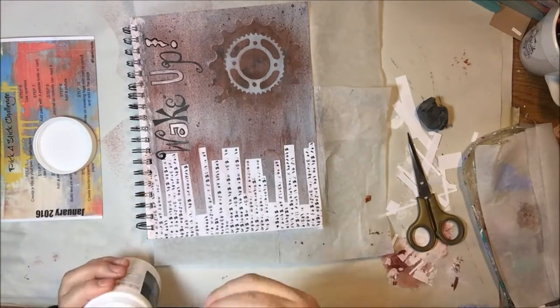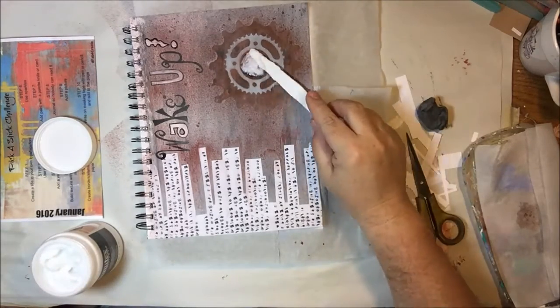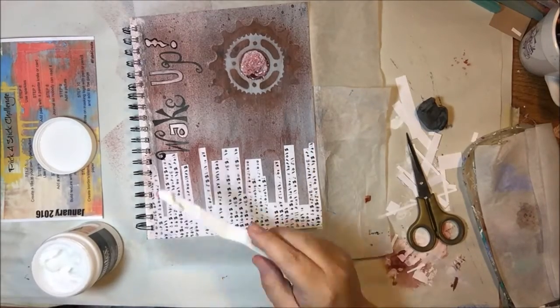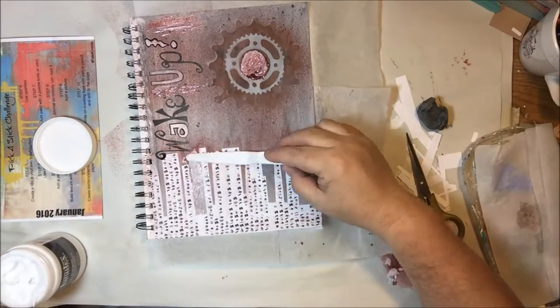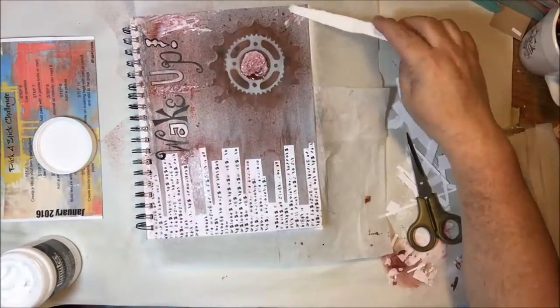Now, the next thing is to build texture with a palette knife in any medium. And I had this brand new bottle of glass bead gel, which is a medium from Liquitex, which I've seen my friend Sherry use a lot. And I really liked it, so I had to buy it. Then I never opened it, so this is the first time I've used it.